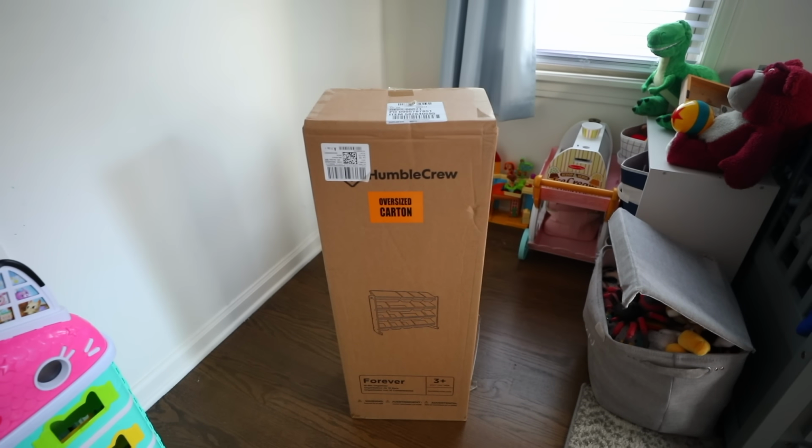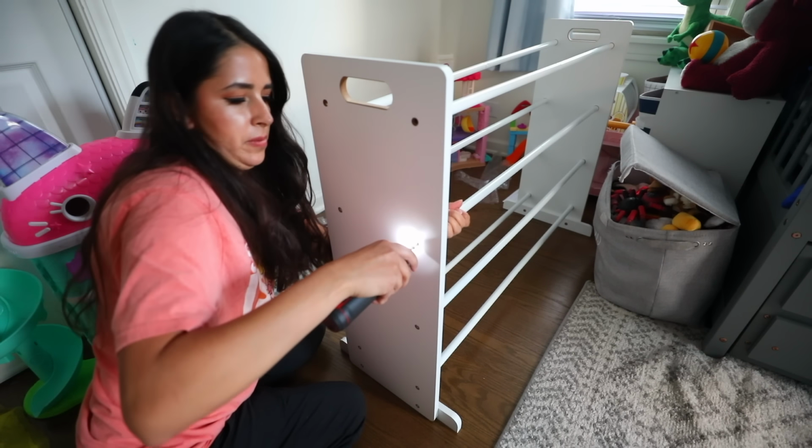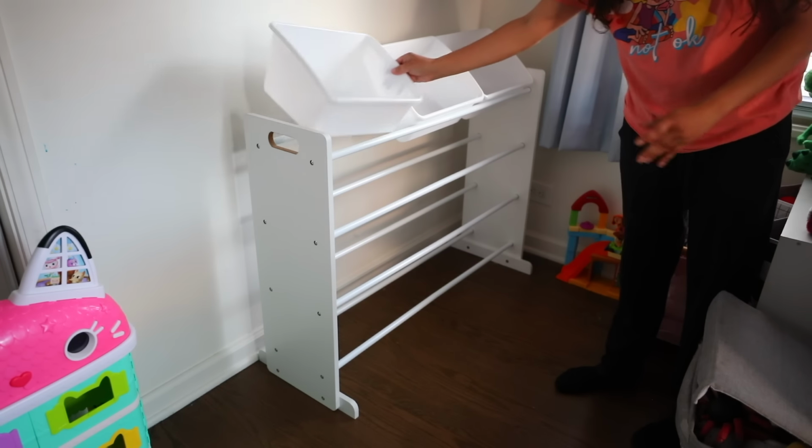I recently got this toy organizer from Walmart. I'll link it down below for you guys. Now this came with colorful bins. They're purple, hot pink, light pink, and blue.